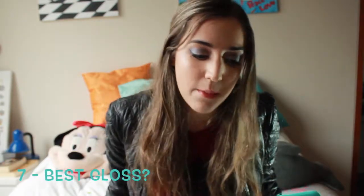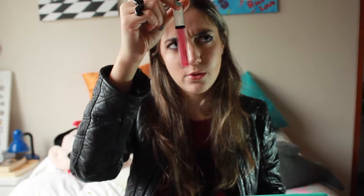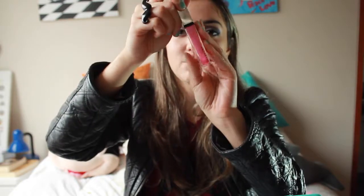Question number 7, best gloss. Now I'll have to cheat on that one and come back to the Givenchy lipstick lip gloss. I'm not a super fan of glosses. However, this lip gloss did change my entire mind about it.